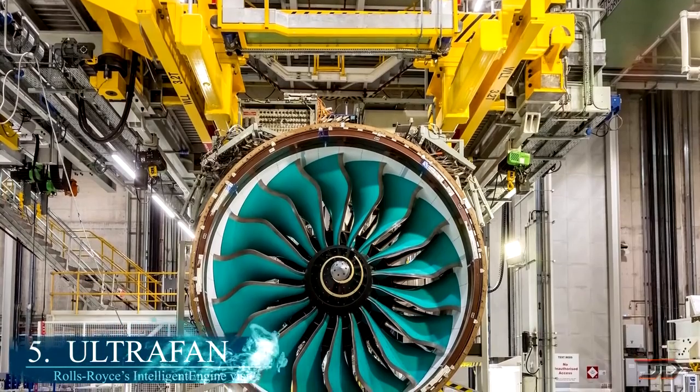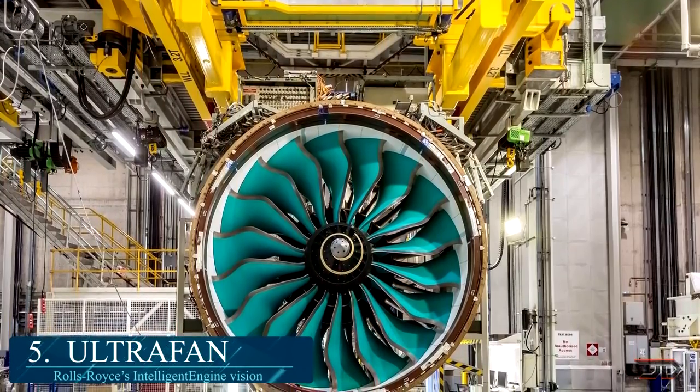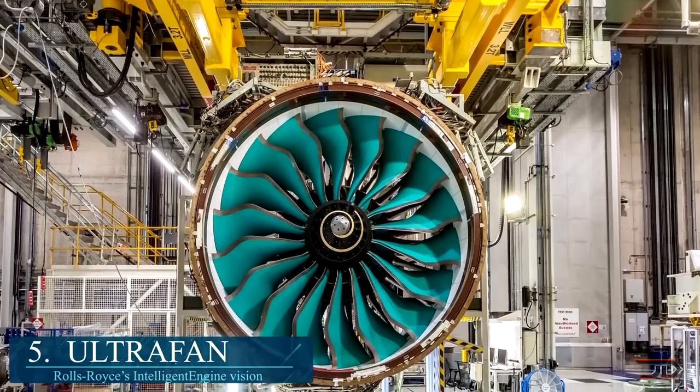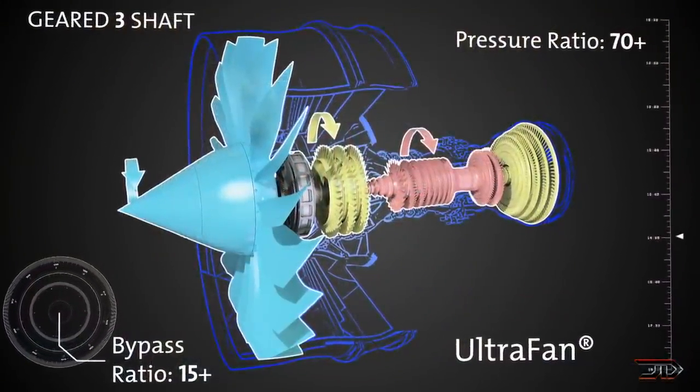At number 5, the UltraFan. Rolls-Royce is currently working on one of the biggest jet engines to ever be produced. Now, the company claims that it would provide a 25% uptick in fuel efficiency over the first-generation Trent turbofan.